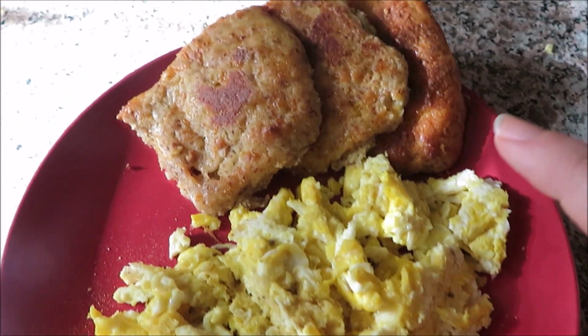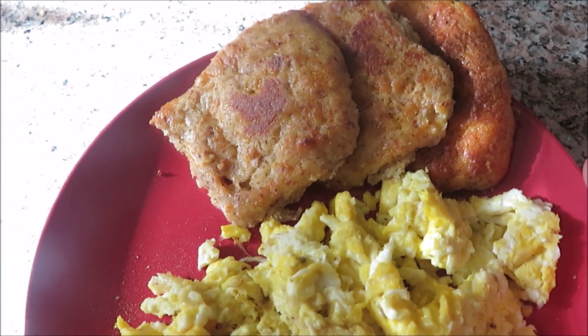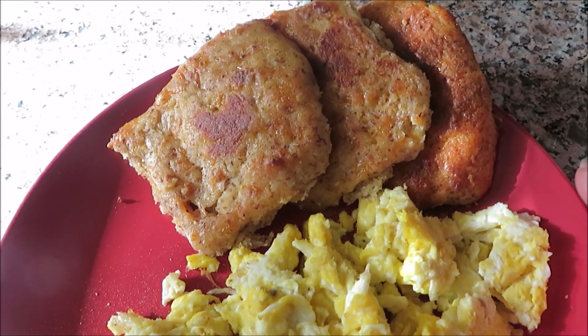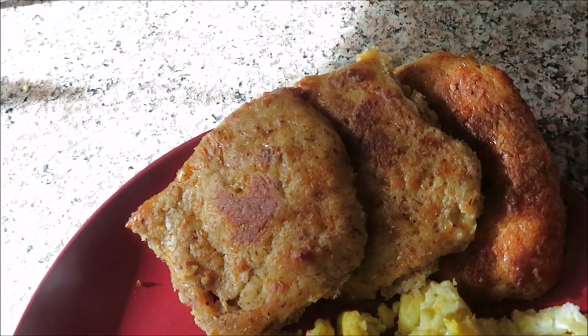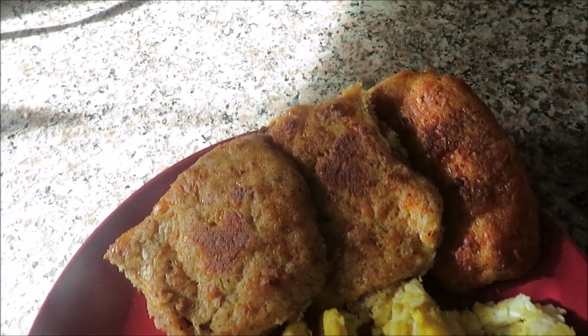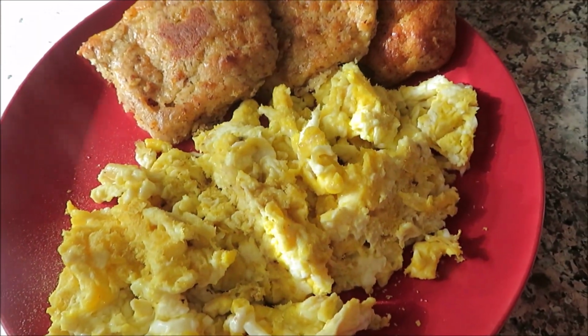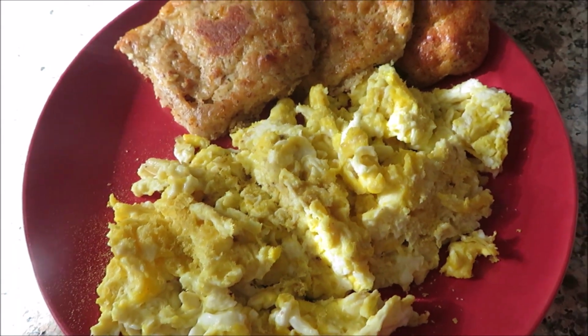Salt, nutritional yeast, and I have 3 what are these biscuits called? They're just like the Red Lobster Cheddar Bay biscuits, but when I made them, they taste just like it, okay? But they didn't rise. They're very flat, so that's why I'm having 3. I don't have a vegetable with this because it is so late. I need food, so I'm not worried about that right now.